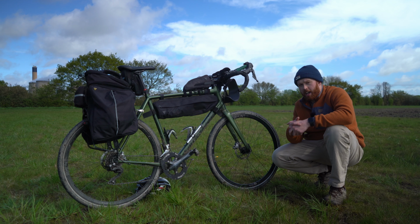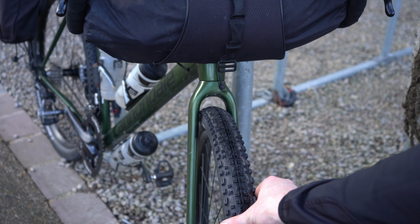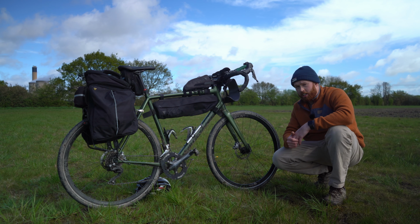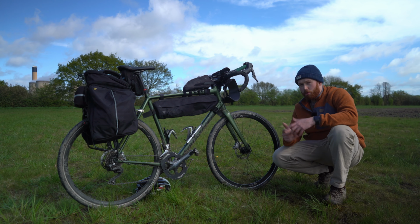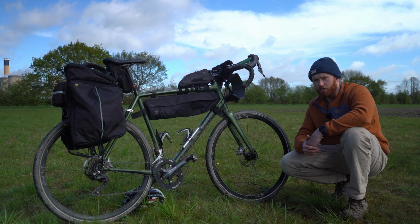The second pro of having a gravel bike is the tyre clearance is much better. You can fit some really chunky tyres on here. And as a result, that means it's much better at going off-road than a touring bike. If you want a bike that can handle some pretty rough off-road stuff in moderation, you're going to want this bike versus the touring bike.